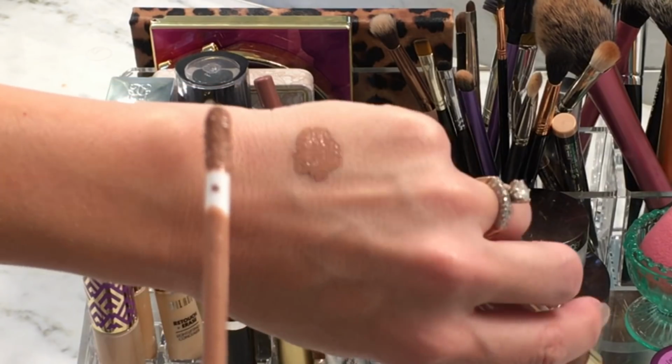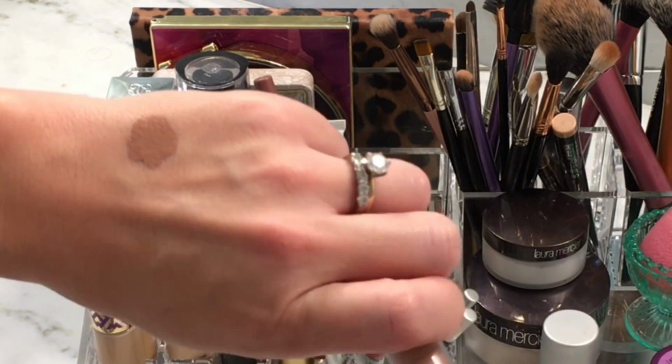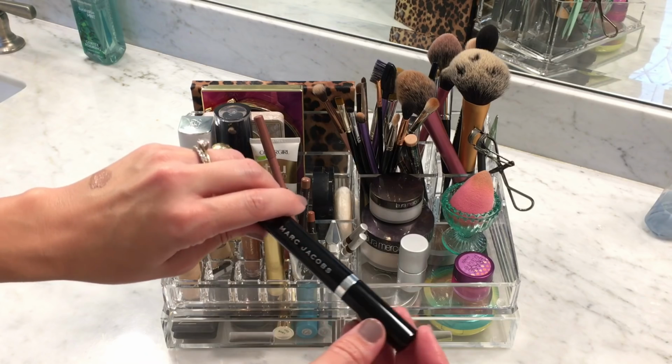I've been told by my husband and my daughter that I tend to look like a corpse when I wear it. For some reason it washes me out. I'm trying to come up with ways to make it work.